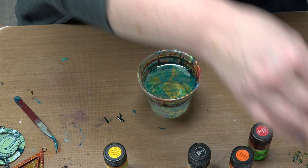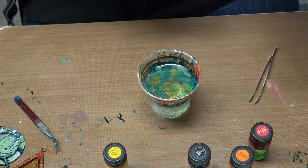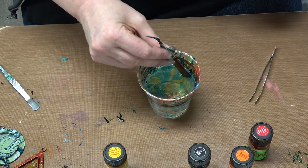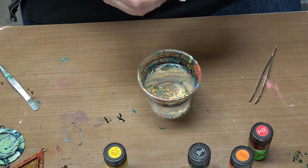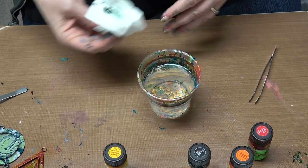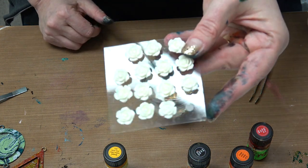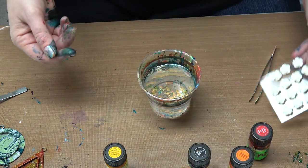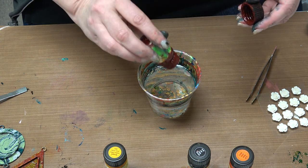What else can you marble? Well, I went through and saw what else we had handy. You might have simple embellishments that you didn't even think about marbling, if you've got things that are white, or gold, or silver. Cute little white resin flowers, right? But maybe you don't want them to be white anymore. Maybe you want them to have a touch of red and a little bit of yellow.